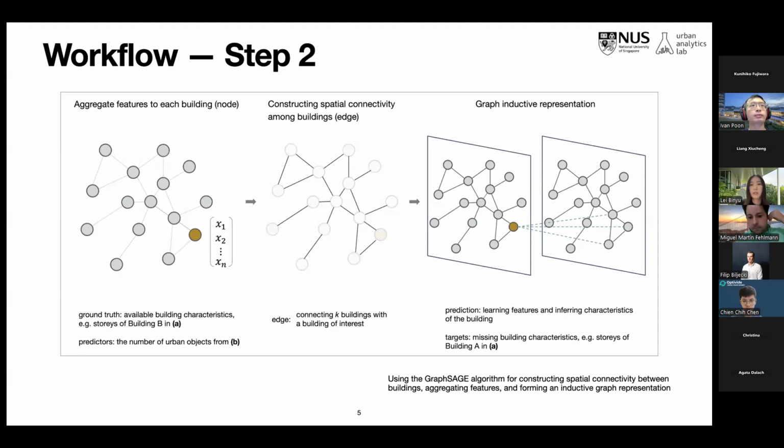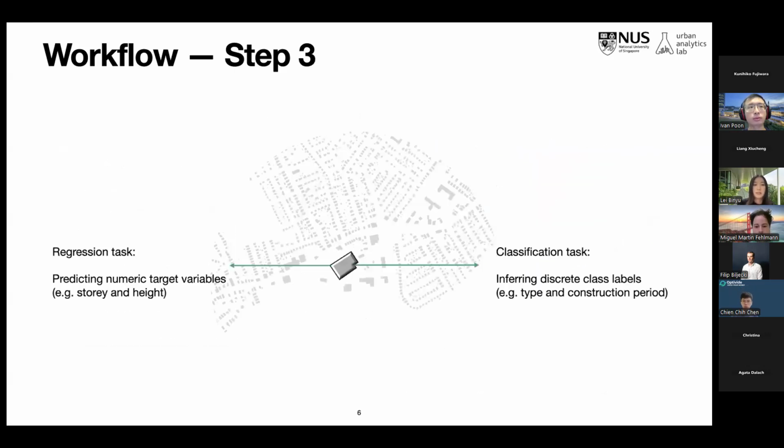And then we have our graph inductive representation, and then we can use this kind of model to do the downstream predictions. So the last step is to implement the framework to conduct our tasks, including the regression model and also the classification model.